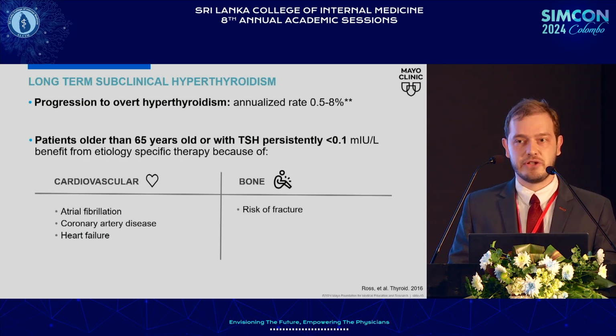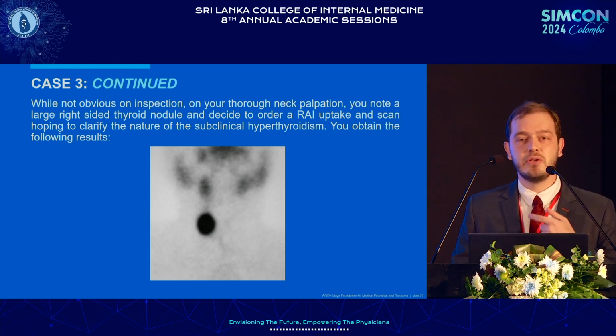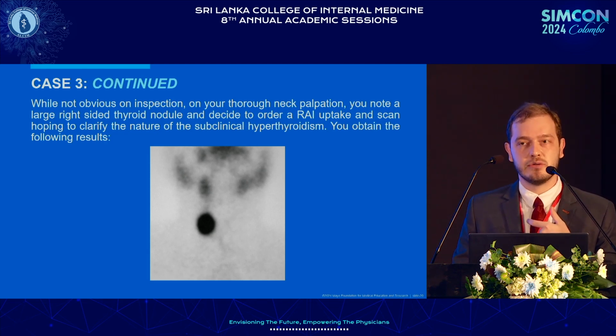So in this patient, you had to go back. And while it was not obvious on the initial inspection, you did a thorough neck ultrasound, neck palpation, and you noted a large right-sided thyroid nodule. So you order a radioactive iodine uptake and scan, hoping to clarify the nature of that subclinical hyperthyroidism. And this is what you obtain.